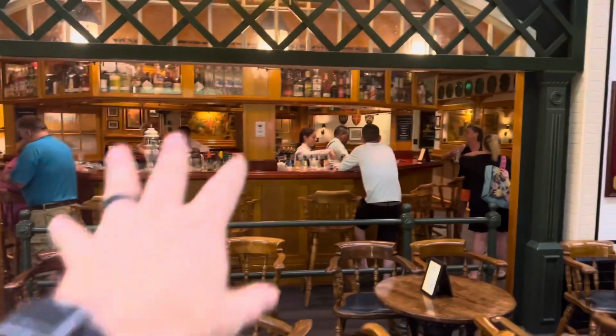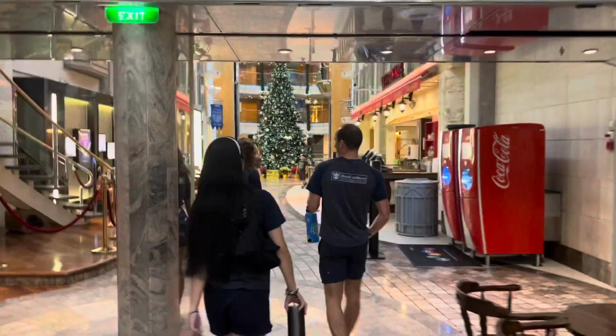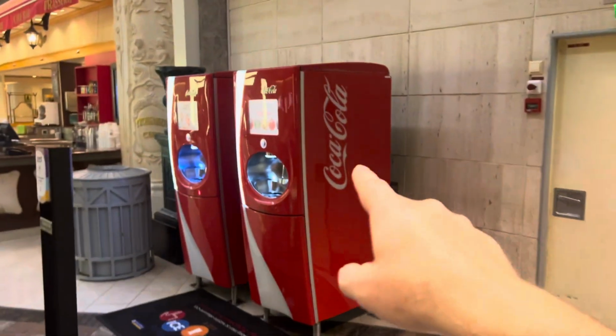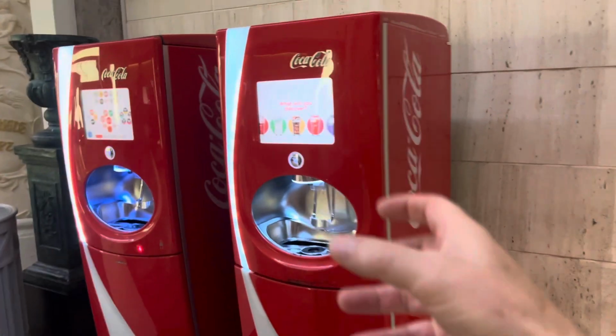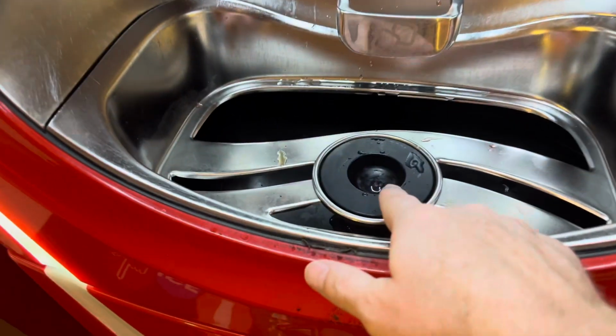So if you have the drink package, you'll be able to have drinks. Now I think they might do food here too, I'm not sure, but it is an extra cost if they do. Here is the drink. If you have the soda package, you're going to have a cup. That cup that you have has a little chip on the bottom, and that is the chip reader.